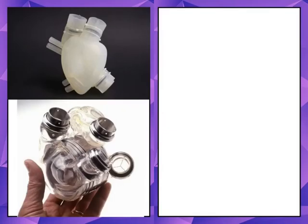Artificial hearts are revolutionary. They save millions of lives and almost look the same, but are not as good as the real heart. What do you think? Would you want an artificial heart if you needed one?